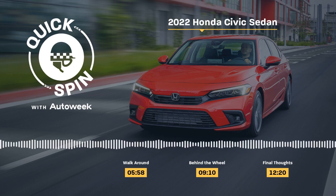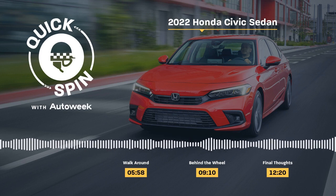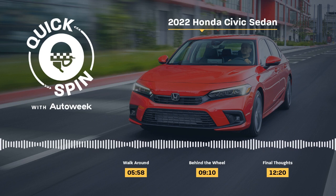What a chime that is. All right, again, a 2022 Honda Civic, which I'm sure you've heard me say a lot in previous minutes. We are trucking. Yep. This is the touring model, again, the 1.5 liter turbocharged engine and the CVT.